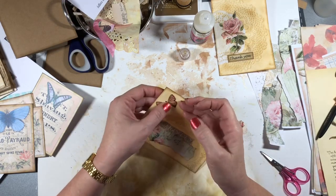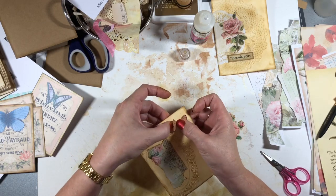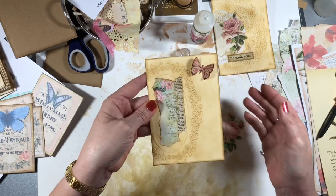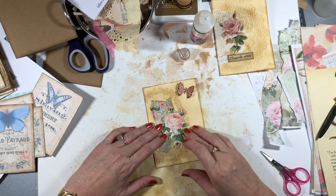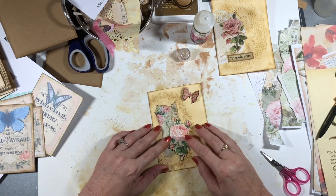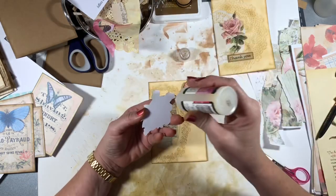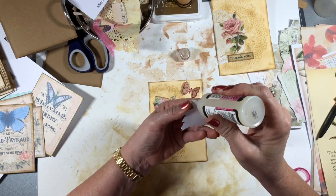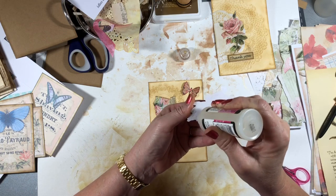So when that dries properly and is sewn, we can lift them up. So you get like a little bit of a 3D effect there. And then I'm just going to pop this beautiful rose there, I think. So once again, I'm going to use glossy accents because there's lots of little petals in the fussy cutting that need to be glued down. So it's got a smaller nozzle as well.